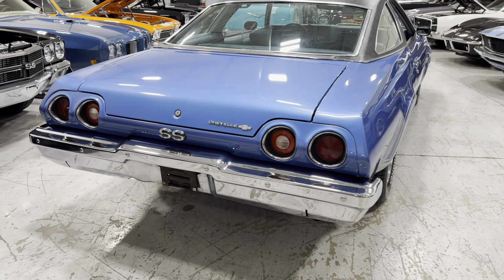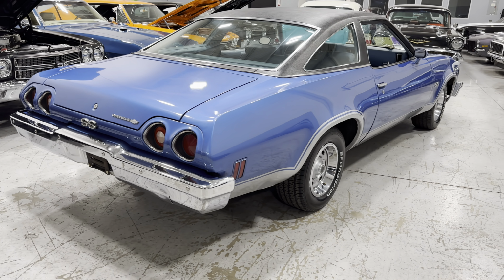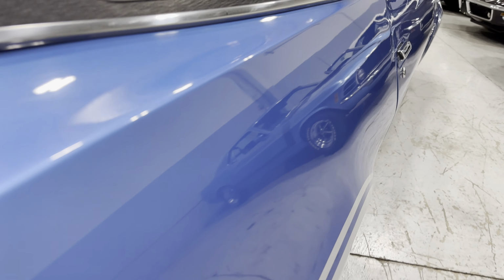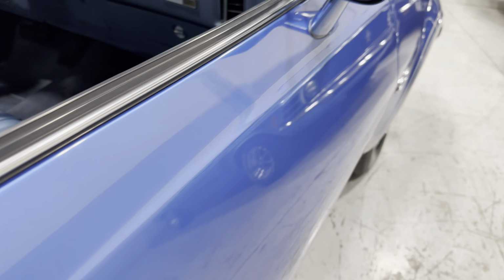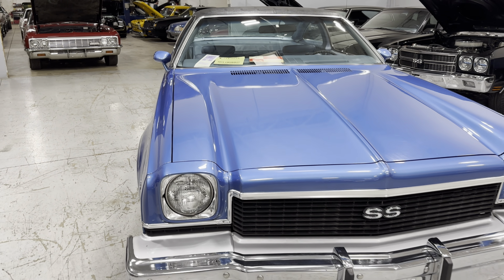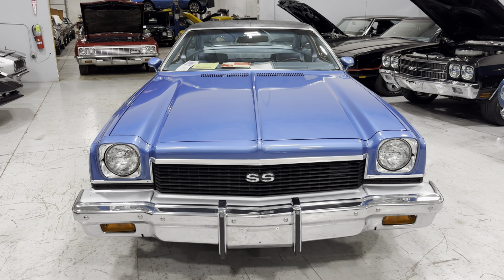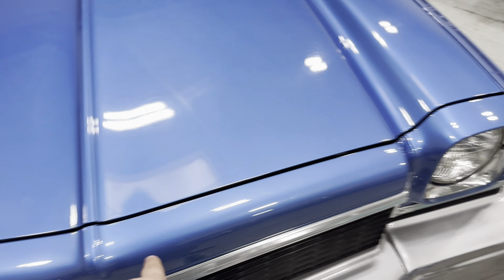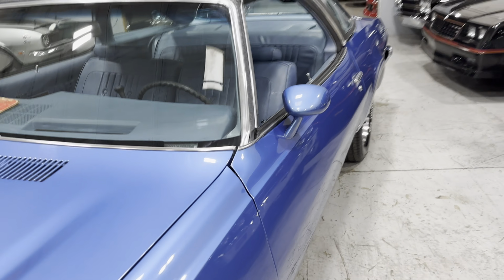The trunk is in really, really good condition. Continuing on the passenger side, just showing you the quality of the paint, which is in excellent condition. Very slick, very smooth. Love it, love it. Engine compartment is very, very detailed. Let's pop this open. The 73, that's from the inside.